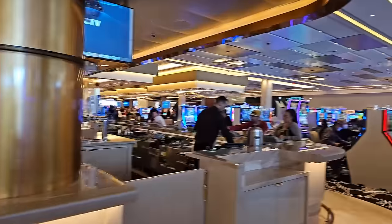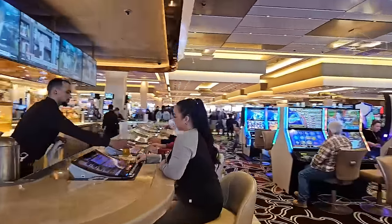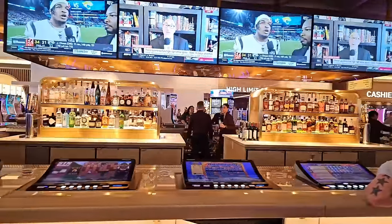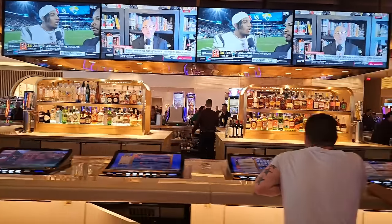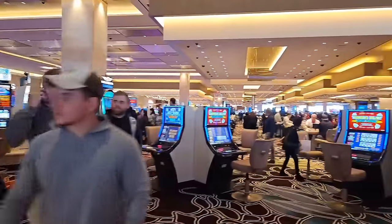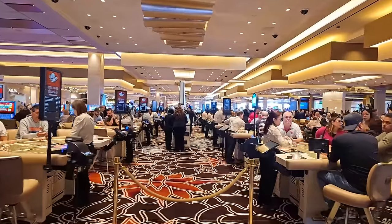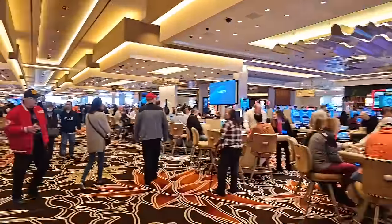Putting up the sphere emoji. I love it. If you remember, throw up some emojis. Whoop whoop. This is a center bar area. Plenty of TVs, televisions, and drinks. So this is a center casino area.